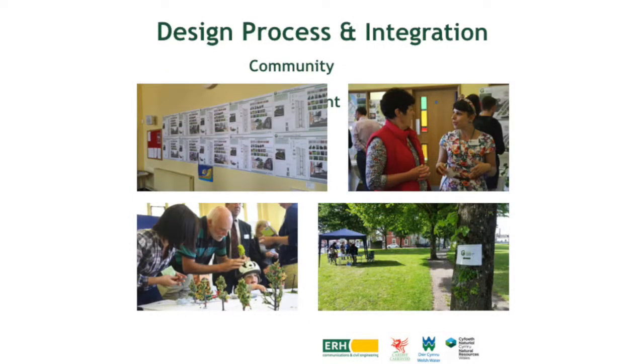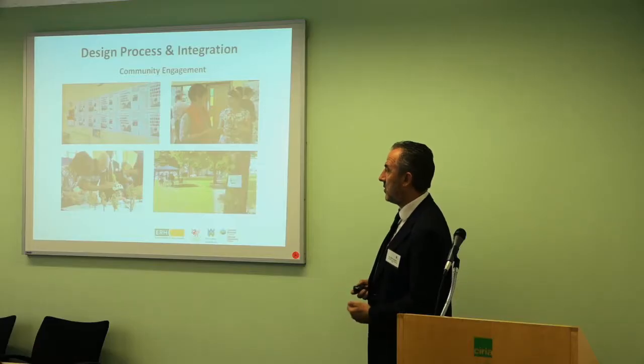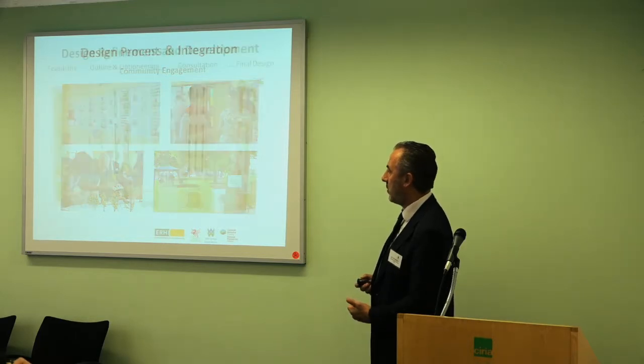This is an example of the consultation process that we did. We set up in an open air. We had halls hired. We had about a 25% response rate from the community. If we talk about consultation, that's quite a high percentage. Bearing in mind a lot of people's first language wasn't English, it is a challenging issue to get to the community and cultural challenges. We found a way around a lot of those problems.